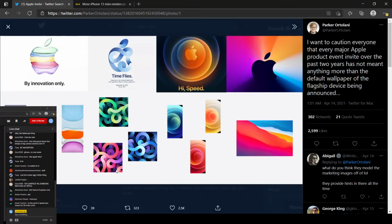Well, Andre, let me ask you this. Is A14 not the fastest chip in the world? So it could mean that, right? It could mean 5G. It could mean A14. Have they mentioned high speed in relation to just 5G? Or it could be both at the same time.